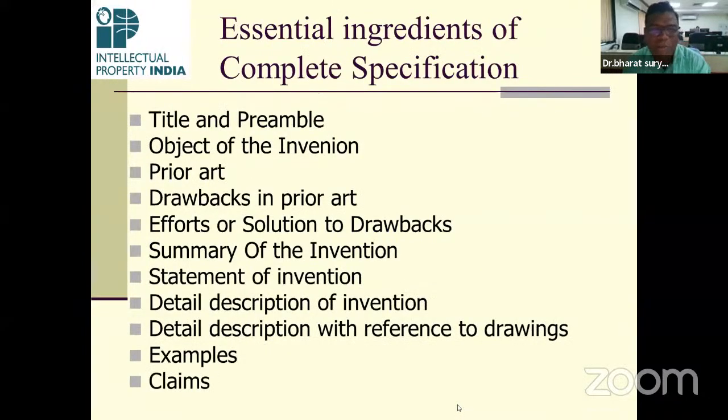Now, if you are developing any technology, how can we write it? Take a topic, as I told you, the process of production of biodiesel from plant and plant products. That is the title. What is your objective? My objective is to give an alternative solution to the oil field. Then prior art: what was there, how was it produced? How are you doing it, what is the practical work, and what drawbacks are you overcoming?